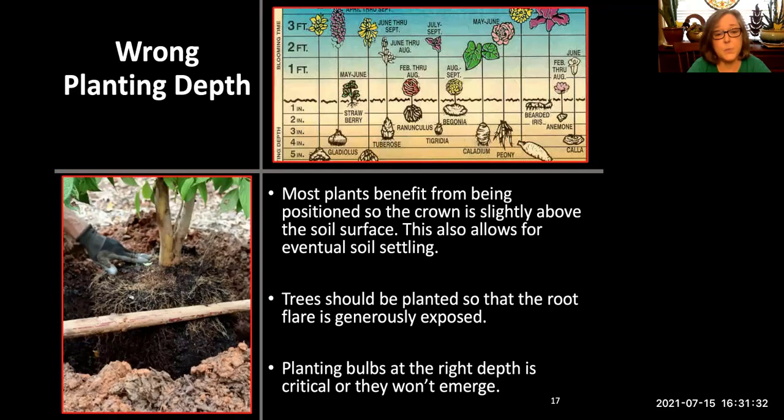Plants, all plants, bushes, everything will settle. And if you plant that below ground or even right at ground level, and that plant settles and goes down into the soil, then you're going to cover that root flare and you have a greater chance of that plant not surviving because it's not able to breathe. So you can also Google how to plant a tree. There's some excellent information on our website, the Williamson County Master Gardener website.